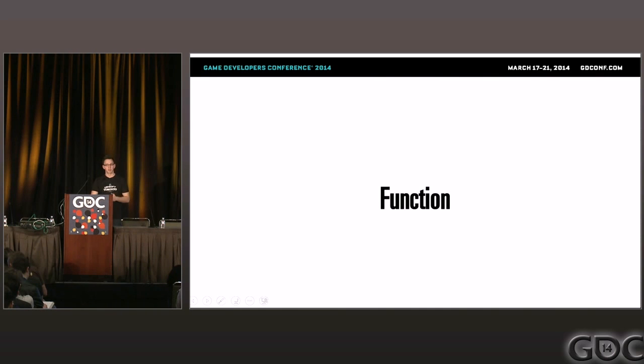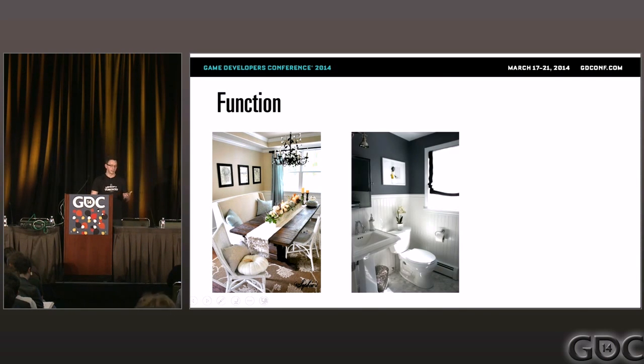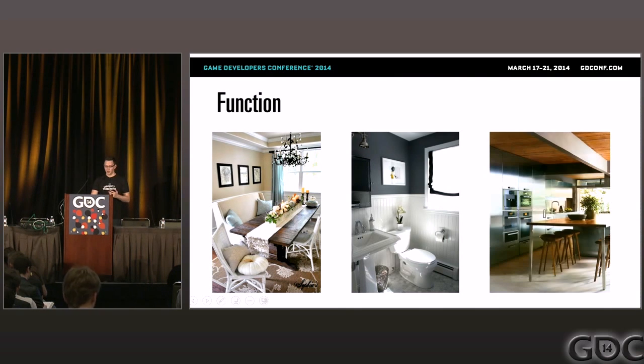Function is specifically going to be defining what you do in a space. And interior designers work with this in the same way we do. They're going to have a space that's meant for a certain purpose, and the form is going to have to change to compensate for that in some way, shape, or form. So for example, here, you're meant to be eating in the space, or going to the bathroom, or eating and cooking. These spaces have a different function and thus are going to visually look different.